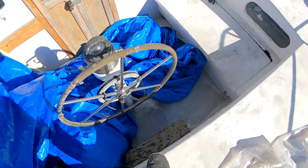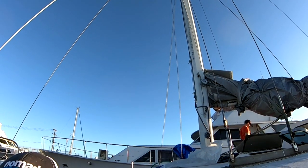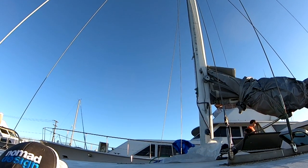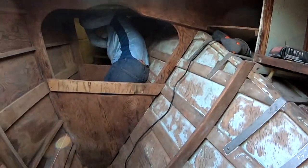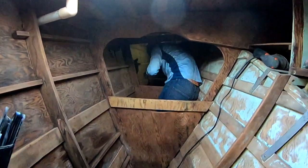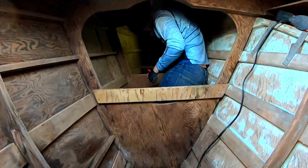I actually have a couple friends coming down today, and I think we're just gonna keep on sanding some of the hard to get to areas and maybe try and paint next time I'm here. I feel like we're not getting anywhere, and it's been forever since I've been down here. So, it is what it is.